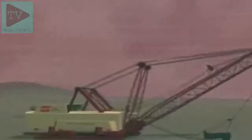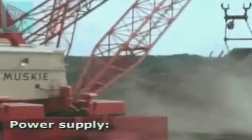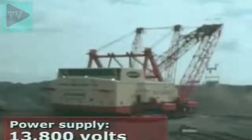Now, it's hard to imagine what 220 cubic yards is. That bucket was large enough to park two Greyhound buses side by side in it. Big Muskie used more electrical power than a city of 100,000 people.